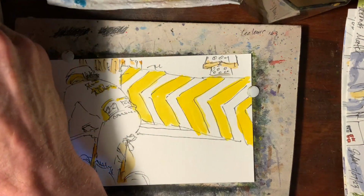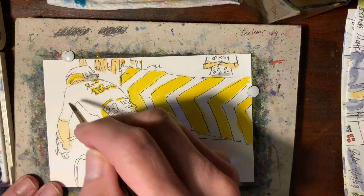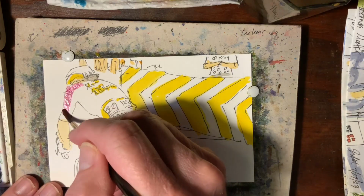Just trying to find this purple color of this jersey. That's about right.